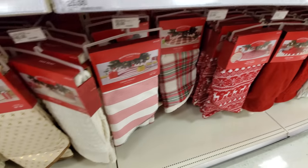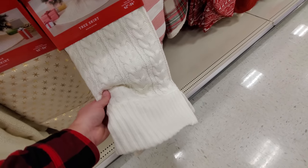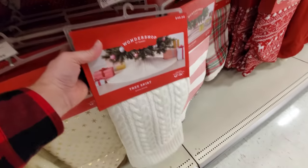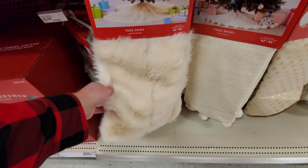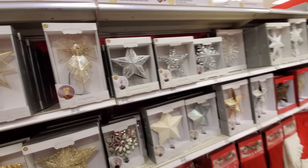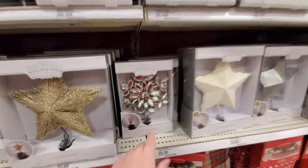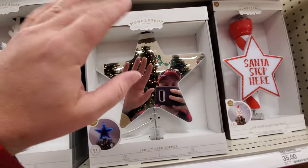There's a plaid one. Here's the white sweater. I don't know if I like... never fails. And look at this furry one. All kinds of stars for the tree toppers. Here's an angel. Oh, look at this one. It's like mirrors. Here's one that is a big mirror. Hello.